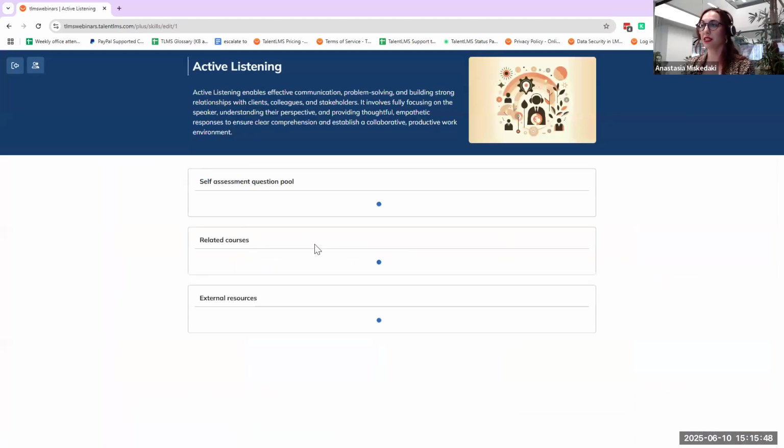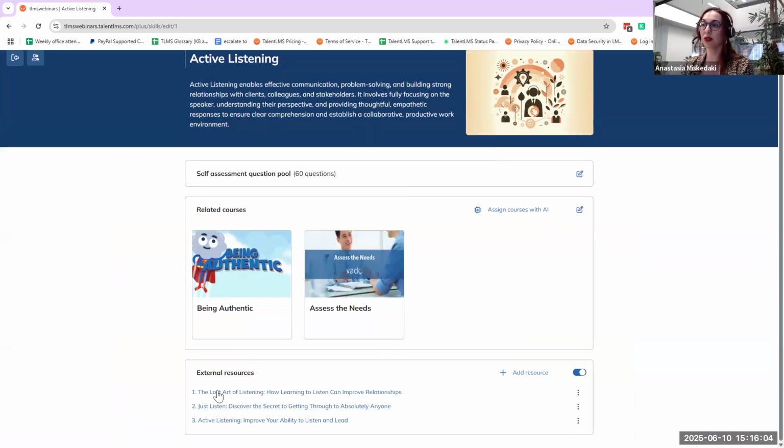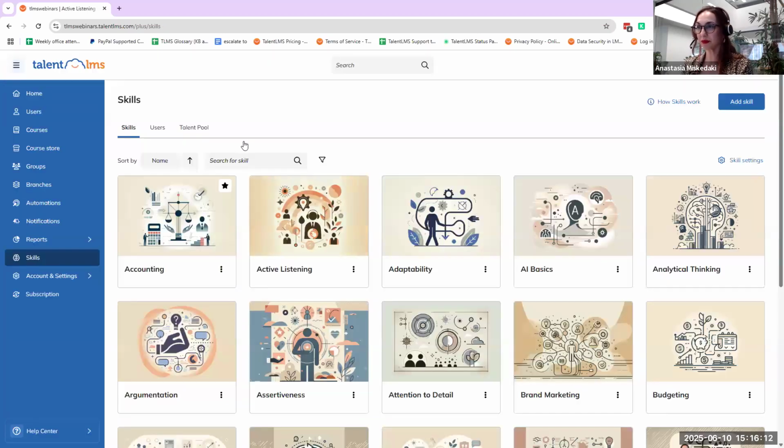And if you click on a skill, you will see that apart from the description of the skill, there is a self-assessment pool, which you can also edit. You can add some related courses from your course list. And here we have the help of the AI to assign the courses for us. You can also add some external resources to help the users learn more about the skill and achieve it.